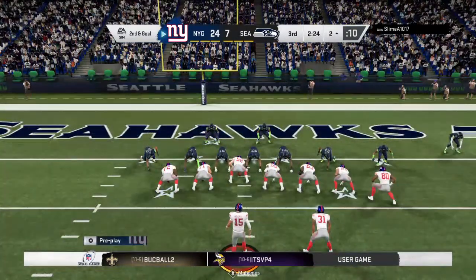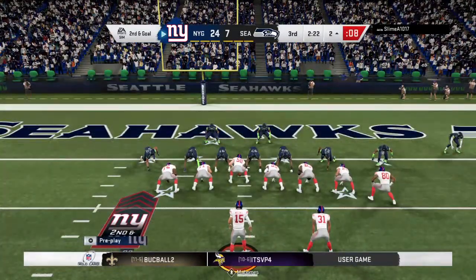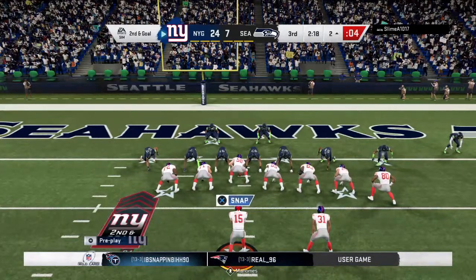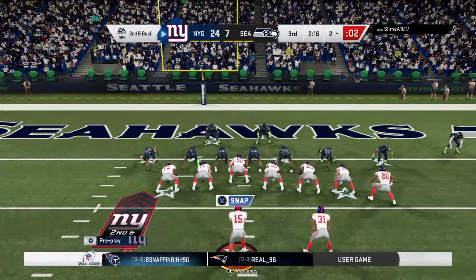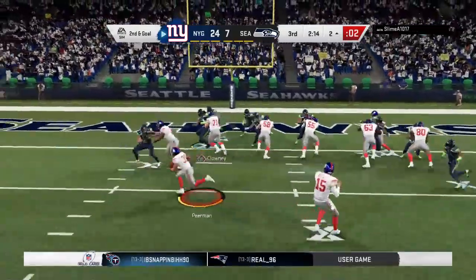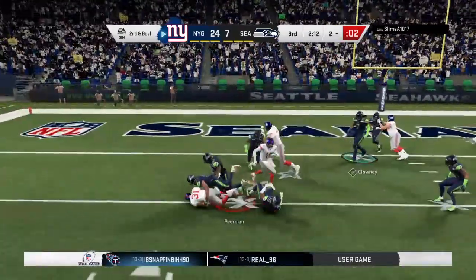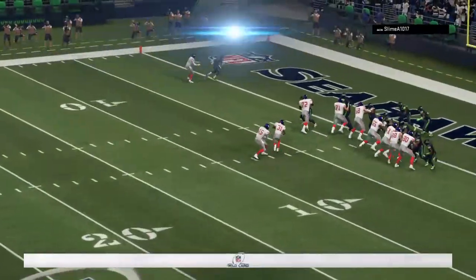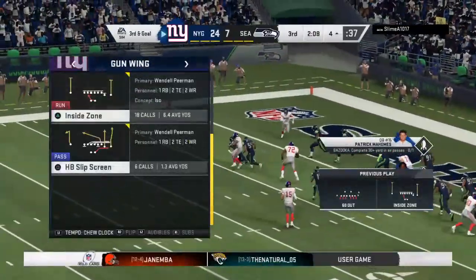Back at the 2 now. Here's 2nd and goal. They'll try to run this one in. And this one will wind up with him losing yardage. Back to the 4-yard line. It's a loss of 2.